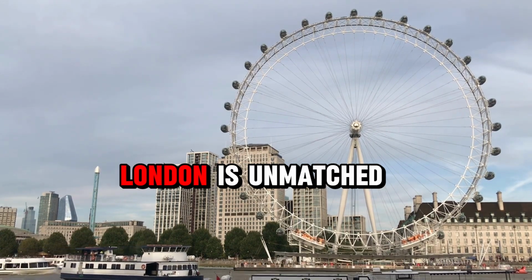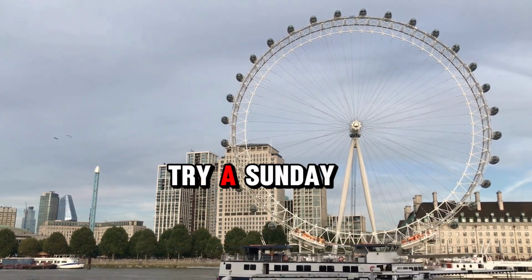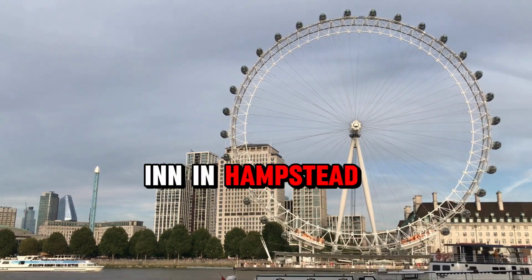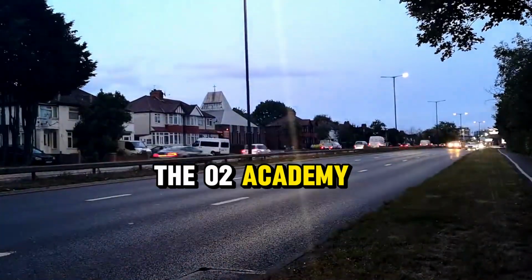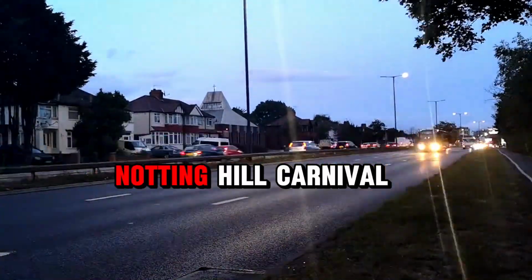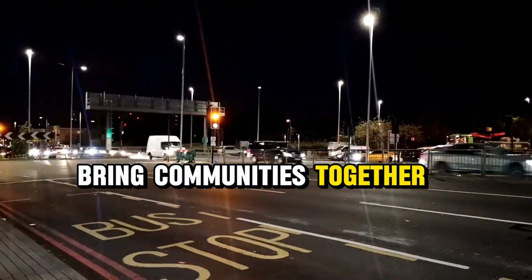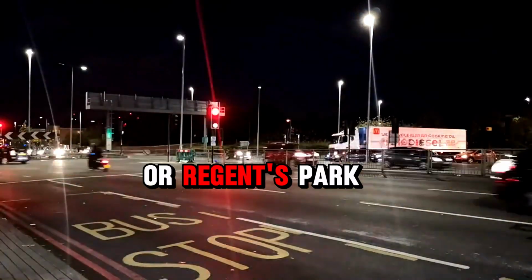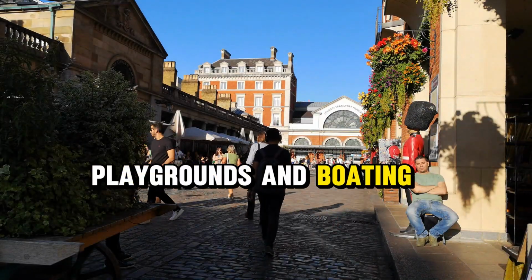Social life in London is unmatched. Pubs are cultural institutions. Try a Sunday roast at a traditional spot like the Spaniards Inn in Hampstead. Live music thrives in venues like the O2 Academy or Ronnie Scott's Jazz Club. Annual events like Notting Hill Carnival and the London Marathon bring communities together. For families, parks like Hyde Park or Regent's Park offer green spaces, playgrounds, and boating lakes.